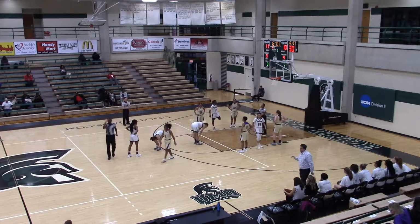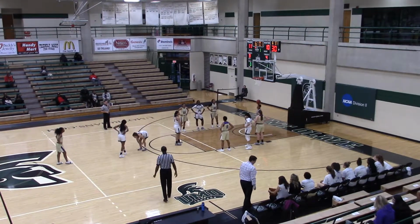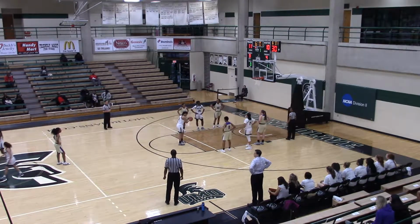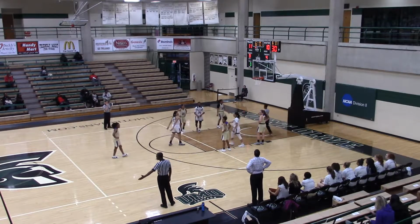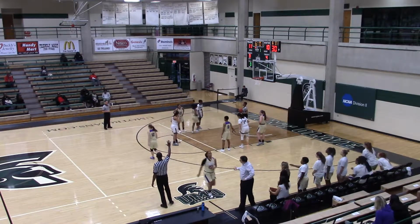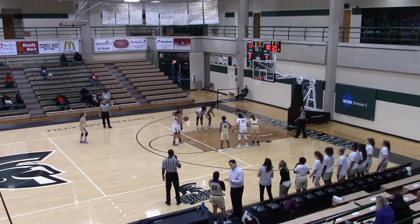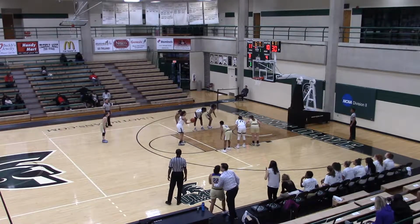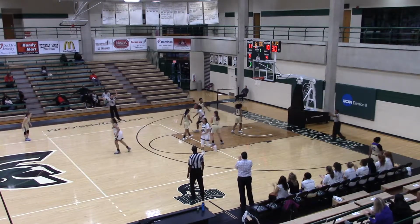3 for the Valkyries, Paige Johnson, will be charged with her first personal foul as Hope Tolliver takes 2. Hope Tolliver there with a missed free throw. Her percentage on free throws was at 57.5%, and she will miss both of them.